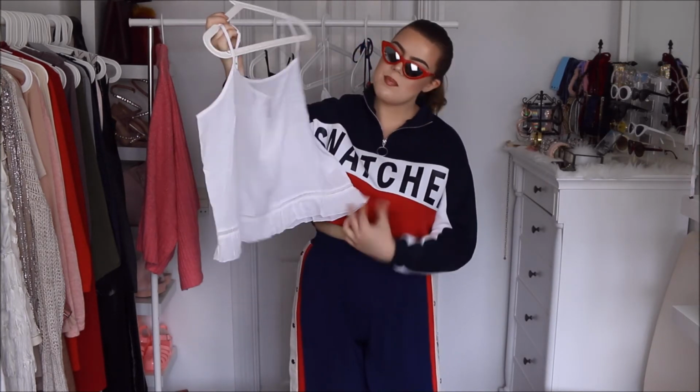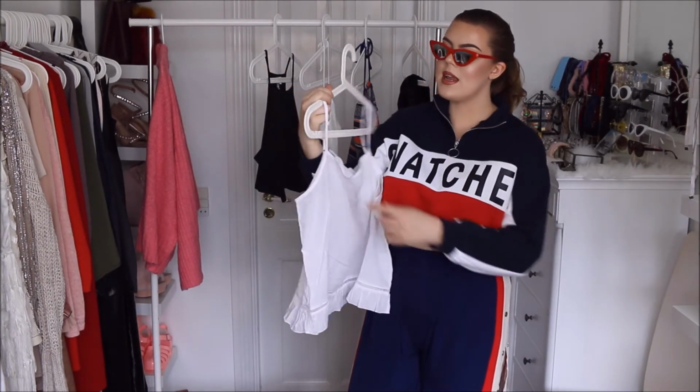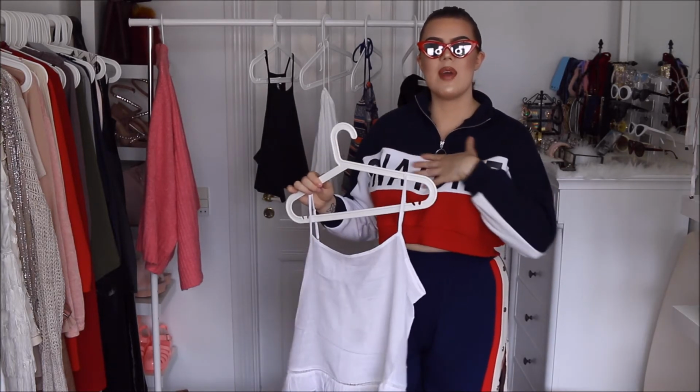I think this piece down here, the flares down here, it's really cute. I like that it has adjustable straps, but just the see-throughness and also the way it sits across my chest, it's kind of boxy. This is definitely not my favorite.